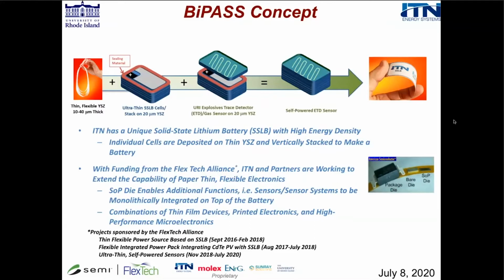But basically what we've been doing is similar to what they've done at the University of Rhode Island and Otto's group, is to put the battery onto a very thin YSE substrate, and therefore most of the volume is taken up by active battery materials instead of packaging. This is a vapor deposited solid state material done the same way semiconductors are made. It's just using battery materials instead of silicon.